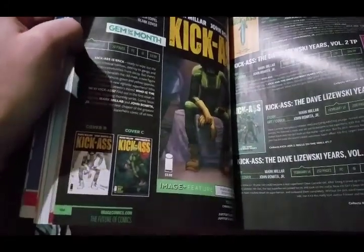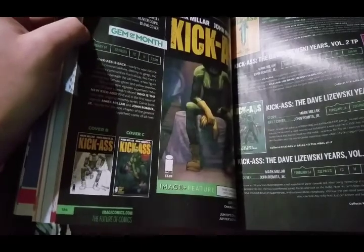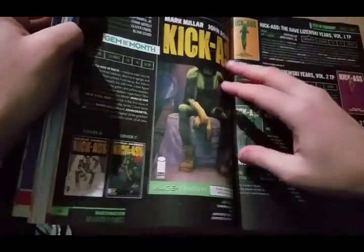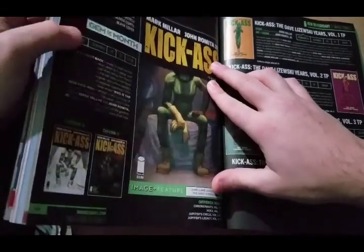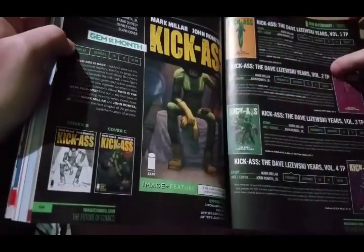This is a big deal. This book has been gone for a while, and I guess Romita Jr. is drawing it again too, so that's kind of huge.